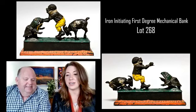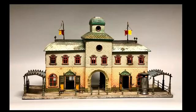So lot 268, and next we're moving on to lot 324. This is a large bank train station, circa about 1915. It is 26 inches long. So it's mammoth. It's a big station.